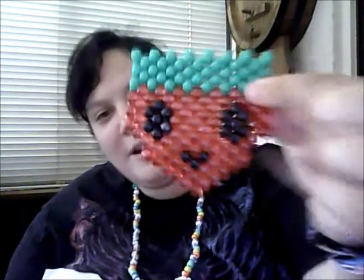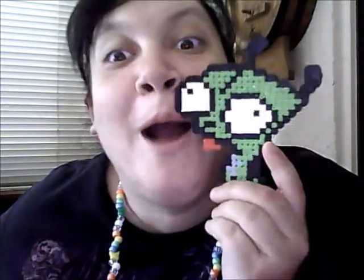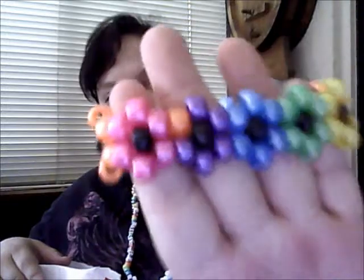What is this? I think it's like a strawberry peyote stitch. That's so freaking awesome. Oh my gosh. Oh my god, it's Gurr. It's Gurr. Oh my gosh. I love it. If that was from your sister, she did a really good job. This multicolored flower cuff. It's really cute.